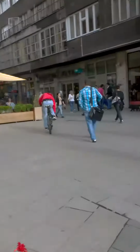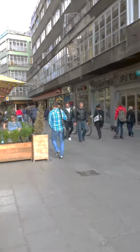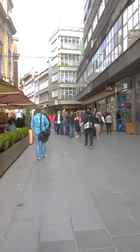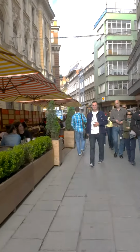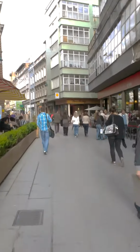Okay, now we enter Baščaršija, which I think is two Turkish words, meaning main, Baš, and then Çarşı, which is market, so main market. I'm only going to go down one section because it's ridiculously large. I'm just going to stay down this section here.